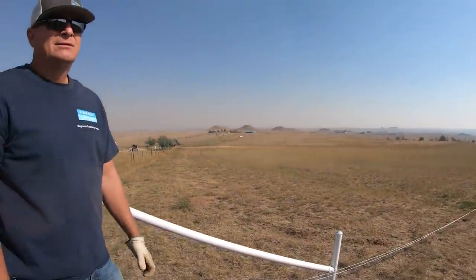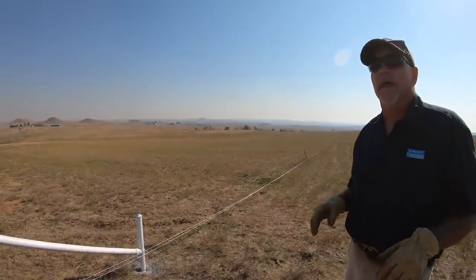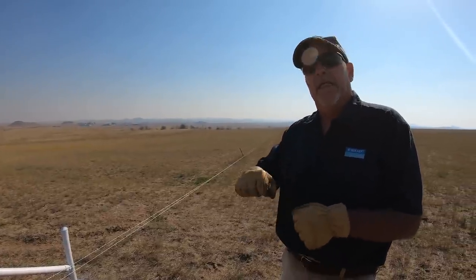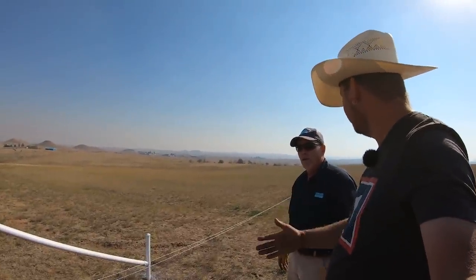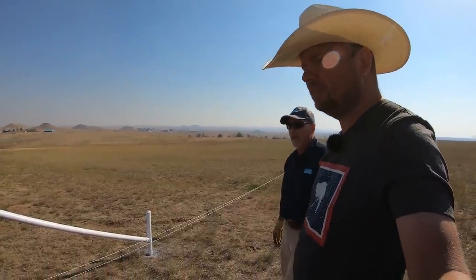Yeah. And that is the one thing we were talking about, the dips and rises and things like that. If you've got a lot of roll to that terrain, we generally won't make it quite as tight, because every time we pull that up or pull it down, we add a little bit more tension. You're not stretching 6 feet out of this fence. That's the nice thing. You're saving yourself all that time of having to stretch this.